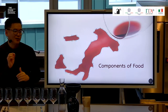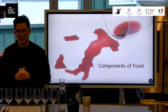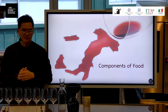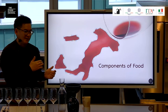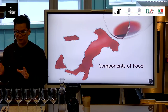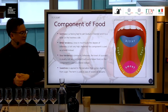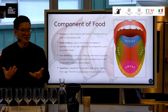But now we have to know a little bit about the food also. I think the majority of you are chefs, so you probably know this already. However, to enjoy wine and food pairing, you probably have to look at this, because this is the partitioning of the tastes of food according to Italian enogastronomy. The picture looks like the anatomy of the tongue or the cavity inside the mouth.